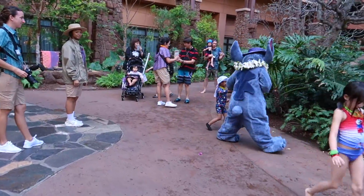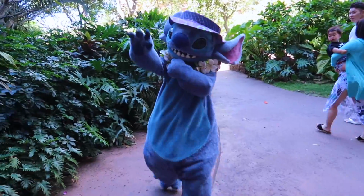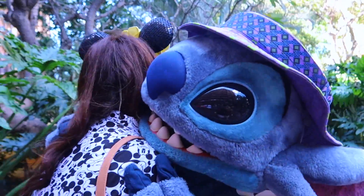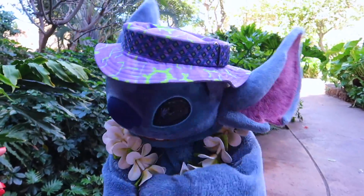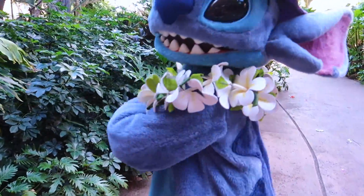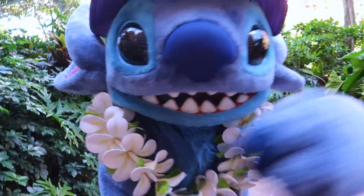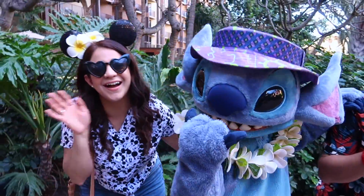As we're walking back to our hotel room, look who we ran into. We ran into Stitch. Oh, I like your hair. He's so cute. What's up, Stitch? Look at the hat. That hat is cool. That's on trend right now. He's definitely trending. You are trending. He's a style icon. That's because Stitch believes in Ohana. That's what it is. It's Ohana. Aloha! Aloha! I love it.